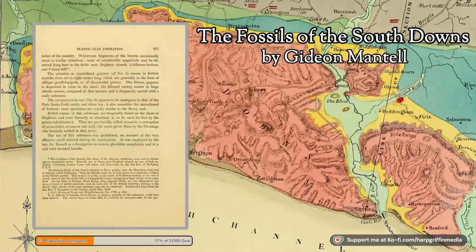The selenites or crystallized gypsum of number 5 occurs in flattish crystals from 6 to 8 inches long, which are generally in the form of oblique parallelepipeds or of rhomboidal prisms. The fibrous gypsum is deposited in veins in the marl. The foliated variety occurs in large tabular masses, composed of thin laminae, and is frequently coated with a coaly substance.